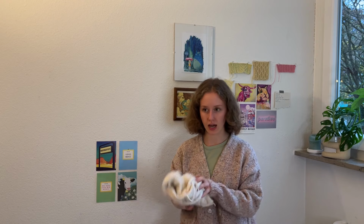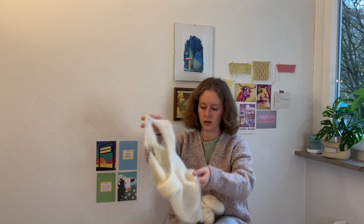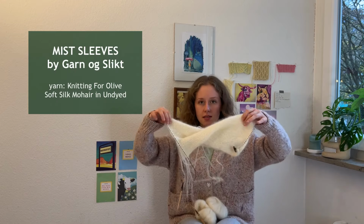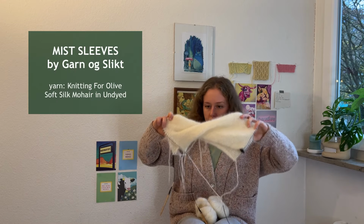So that was my second WIP. Moving on to my third WIP, and kind of my last real WIP. I have the, oh my god, it's a little bit messy, give me a second. All right, for my third and last WIP, we have the Mist Sleeves by Garn Slikt.